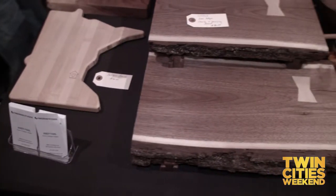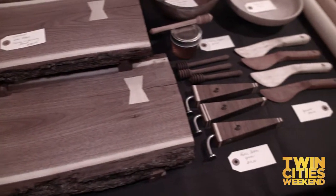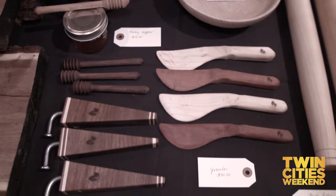I'm here with Andy with Fine Grain Studios. Andy, how are you? I'm well. How are you? Good. Can you tell me a little bit about your studio? Sure. In the last year I left my job in corporate IT, doing software development and all that kind of stuff, and I decided to pursue my passion. I'm making a go of it, and I'm really happy, and I've never been happier in my whole life.